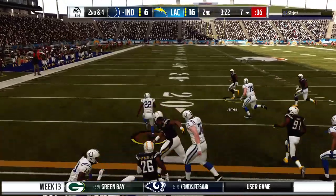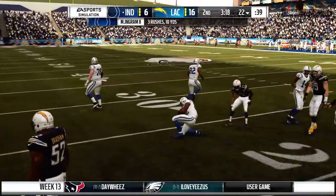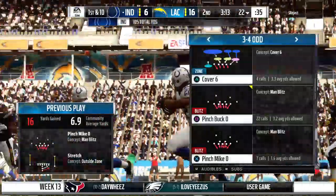Now a handoff to Ingram. And some room to work. And able to get it across the 20 before they get to him. 16 yards the pickup there. The Colts have a first down.